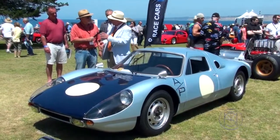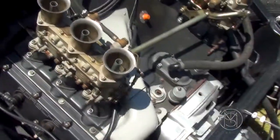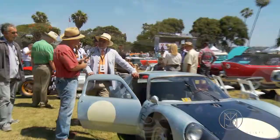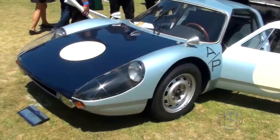However, at this point, time had caught up with the whole design, and the next season, Porsche switched over to the 906. So this is the last, really, that you could drive on the street, because it's a crazy thing to think about, but technically, all the way up until the 917 was still road legal.